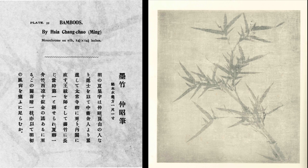Leaf 28 is a picture of a bamboo branch painted in ink on silk and attributed to the early Ming artist Xiao Chang, famous artist, specialist in bamboo. The accompanying text here gives only biographical information about him and provides no basis for the attribution, which would appear to be arbitrary, like most of these.